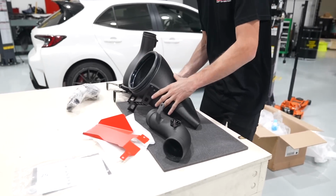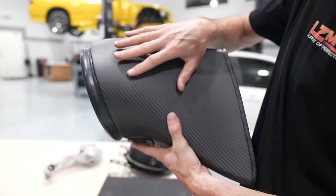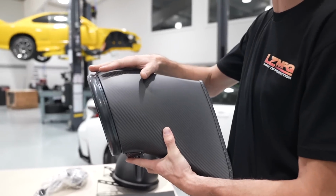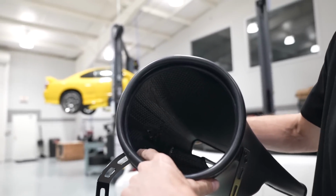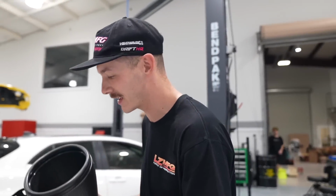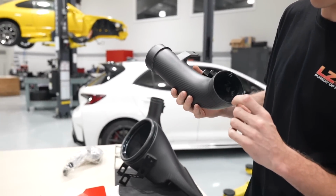At first glance, typically I would see something like this and it would just be a carbon fiber overlay or maybe one sheet. I was very, very pleasantly surprised to see that it's actually carbon weave all the way through. So this is significantly more expensive to make, but as a result, it's lighter. And to me, if you're spending good money on an intake or a setup like that, this is a cool thing to see.